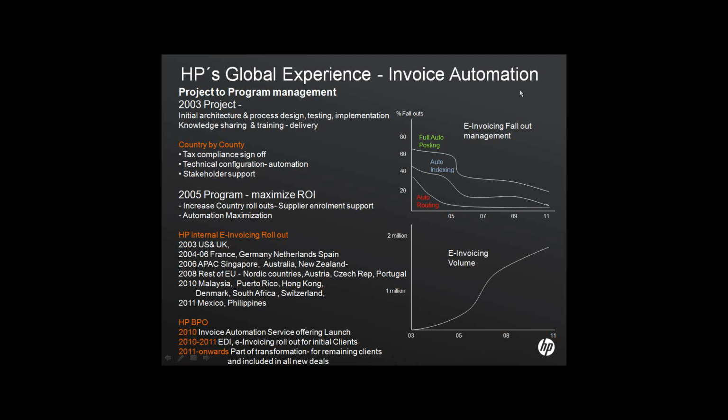So I won't go through the rollouts in terms of the countries that we rolled out internally. You can see that here, and we'll have access to that in the slide set afterwards. But we really did roll out through the different countries and the different regions progressively between 2003 and 2011, and this is an ongoing process. There are still one or two countries where OB10 already has the tax compliance that, from a priority perspective, HP hasn't rolled out to internally. And as more countries get added, as is a standard continuous process from that side, when more of those countries get added globally, then they will also be rolled out internally within HP.